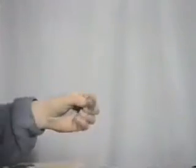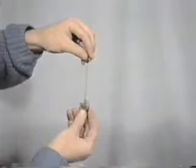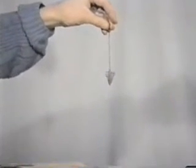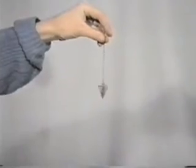And here's an interesting one. This has a little coil around it, down to a point. I've never really used this one. This belonged to Riley Crabb, and it's just another interesting one that could be used for probably detecting a certain type of energy.